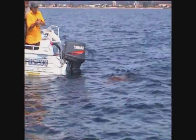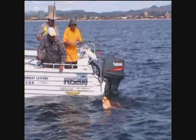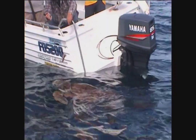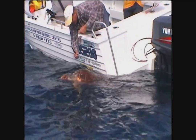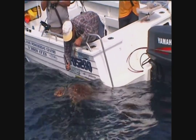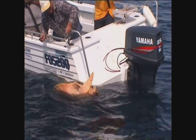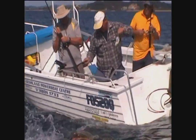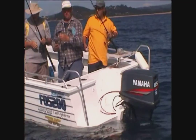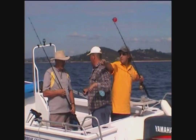We could cut the line, but this old girl may have line wrapped around her flippers. So we have to pull her in to make sure that she's not entangled in line. It's a good release. No line on the old girl, and we get the hooks back. Beautiful. Hooks back. Nice release.